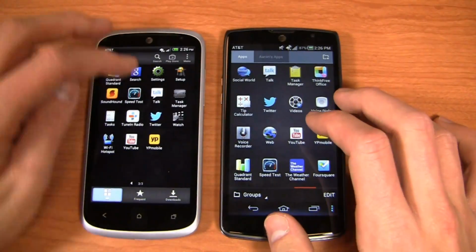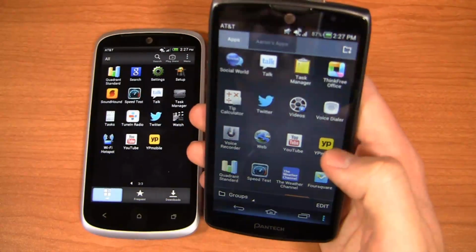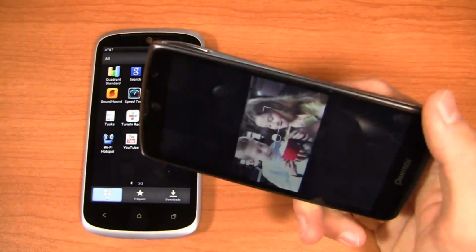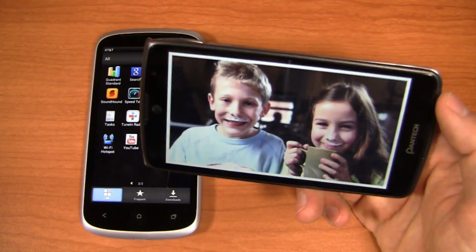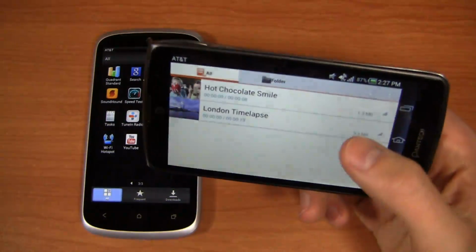I also want to show you a video on the Discover just to take advantage of that 720p HD display. So we'll go to videos here and give you an idea of what it looks like. So Hot Chocolate Smile, it's actually a cute little video. And you can hear those stereo speakers, really nice stereo speakers, HD display. And it really gives a clean image, and again, keeping in mind this is $49, it's pretty impressive.